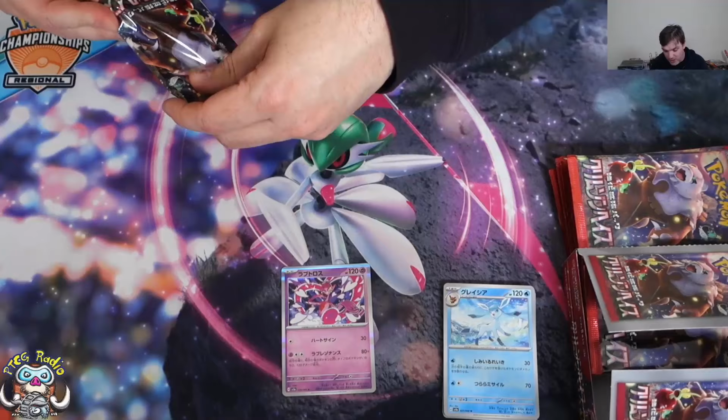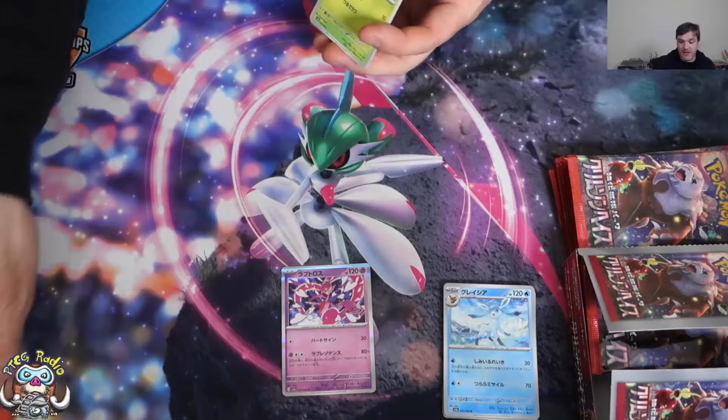In terms of A-Spec, Unfair Stamp is the one you really want in this set. That is the most popular, the most valuable, the best one among them.